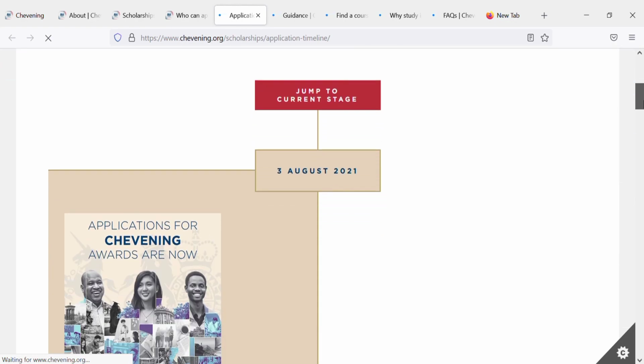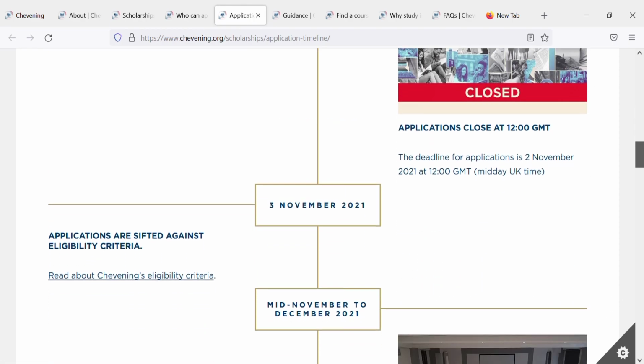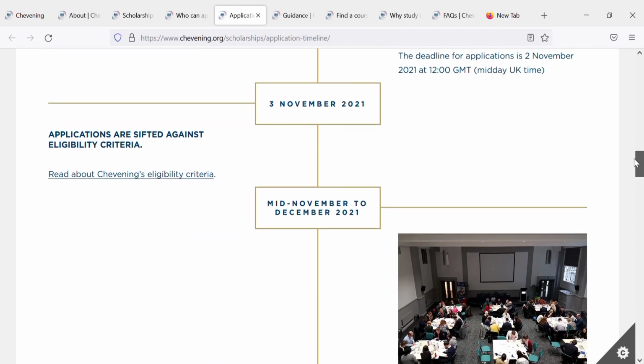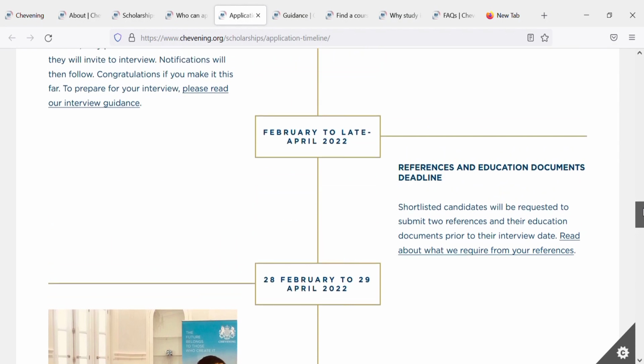Application timeline tells us where we are. So application started on the 3rd of August, will be ending 2nd of November, and there's an application guidance that you should access. So by this time, applications are closed, 3rd of November, they are sifted against eligibility, mid-November, reading committee assessment, February, you have applicants shortlisted. And then February to late April, you should upload your references and education documents. So you don't even need to upload all these documents when you are applying, right?